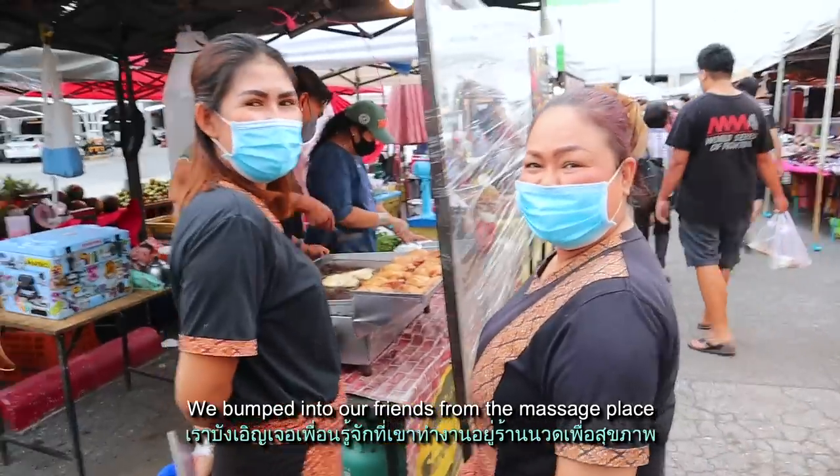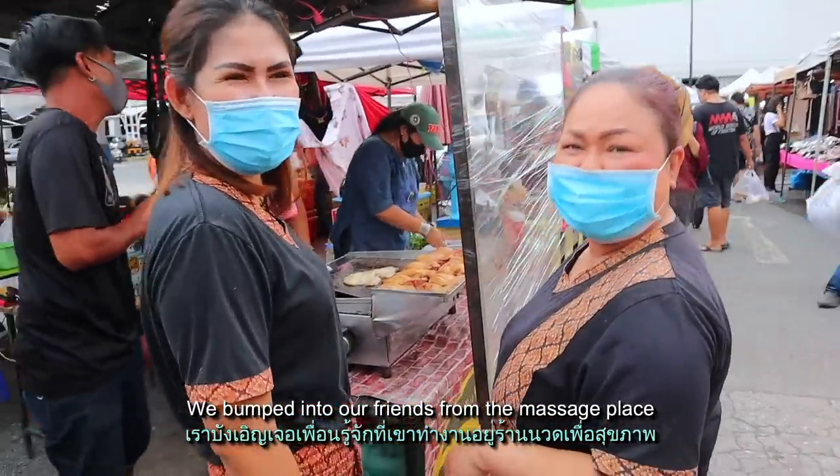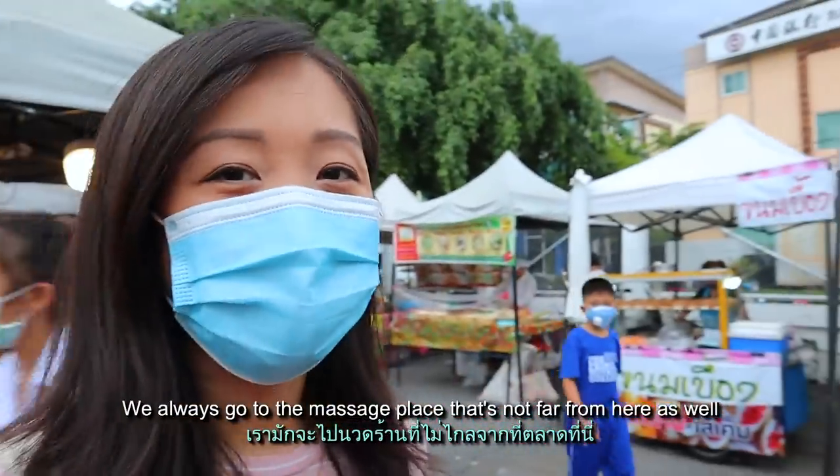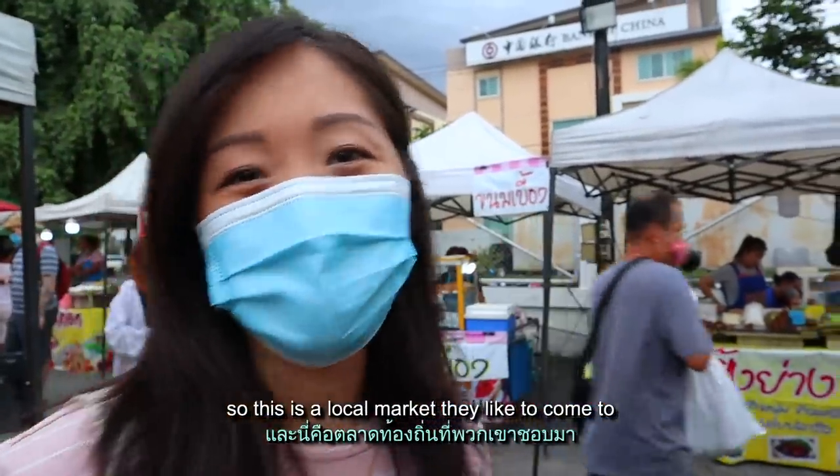We bump into our friend from the massage place. We always go to the massage place that's not far from here as well. So this is a local market they like to come to.